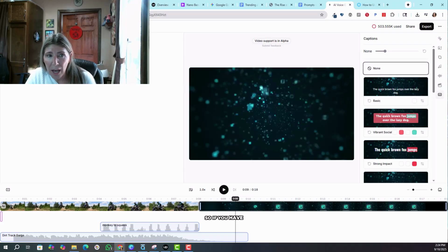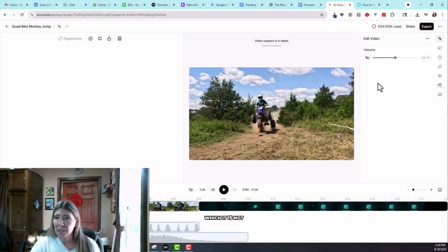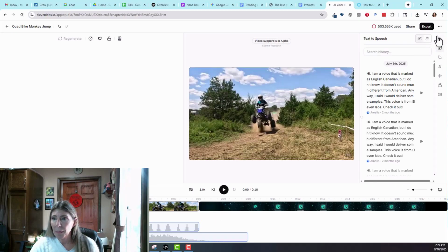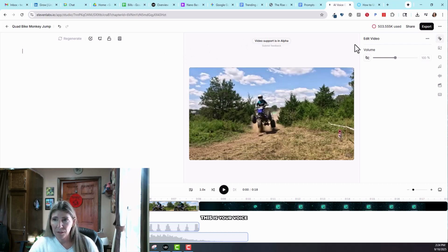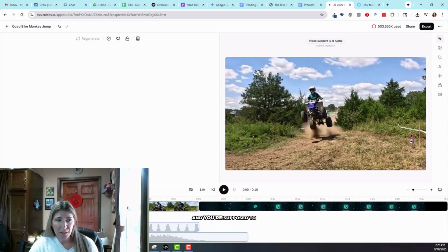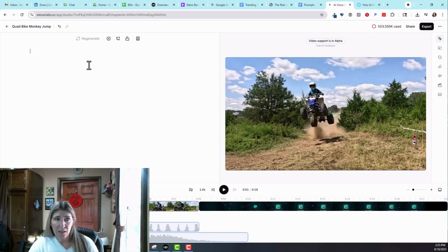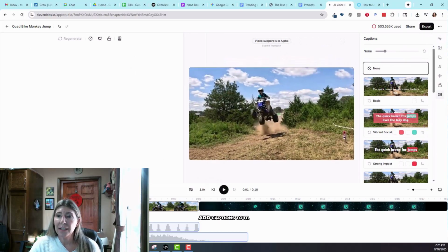So if you have voiceover, which it is not letting me do still. This is your voiceover selector. And you're supposed to be able to type, and actually I've done it before, and I don't know why it allows it sometimes and why it doesn't. But if you had text on there, you could add captions to it.